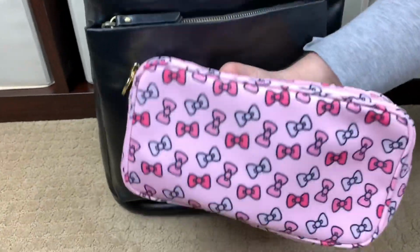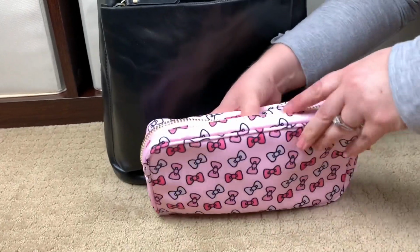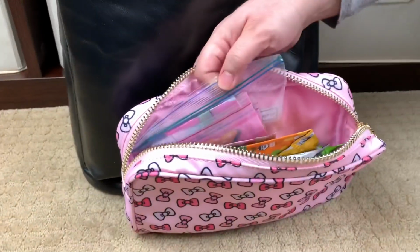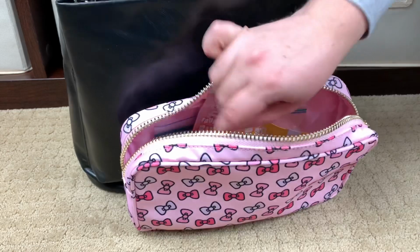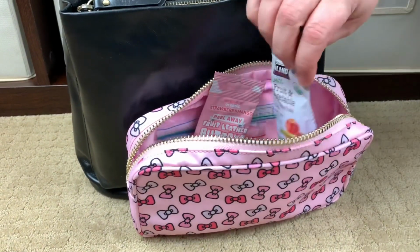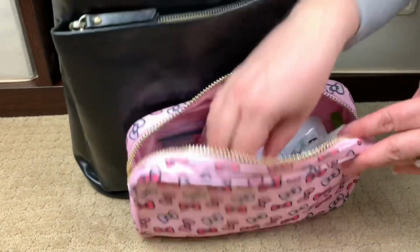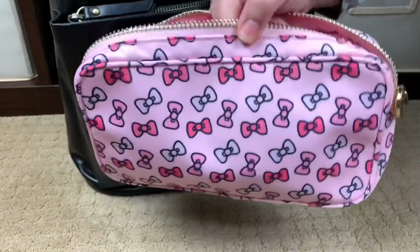So this is a small Stony Clover Lane pouch, and this is in the bow print. And this is my snack pouch. And here is just a bunch of snacks for my girls. I have some tabletop mats. I have some of the Trader Joe's fruit leathers. I have some of the applesauce packs from Costco. I have some trail mix, a couple protein bars. I could fit so much more in here, but that's what I have going on in here right now.